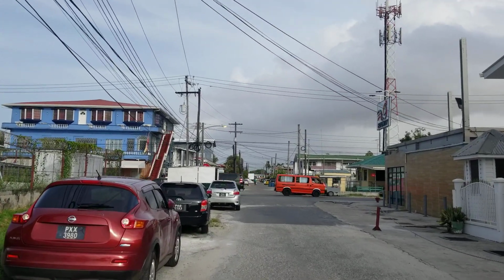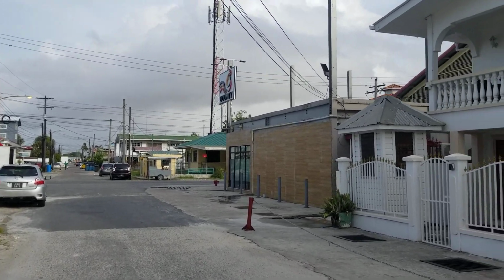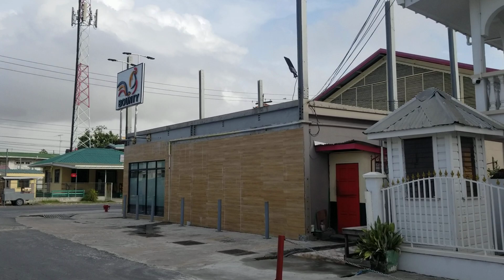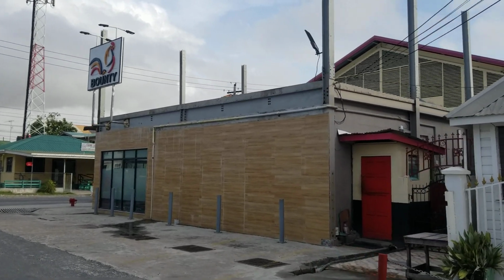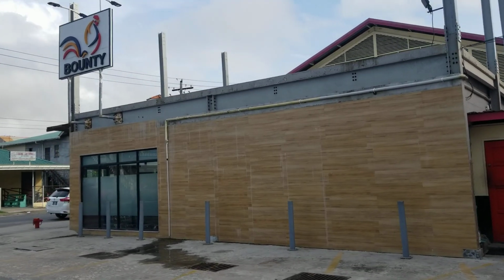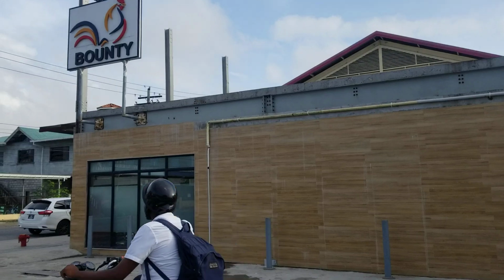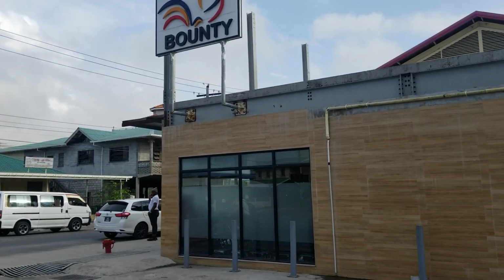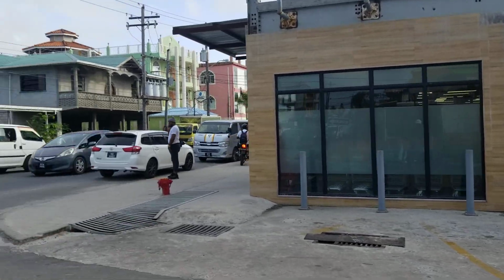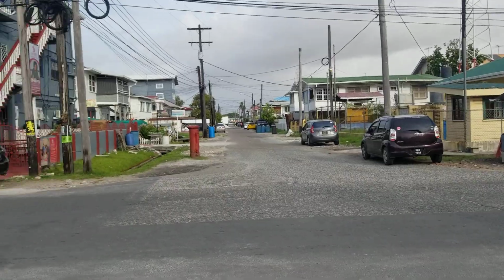At this intersection, Pike Street and Alexander Street, we have Bounty. This is Bounty supermarket here in Kitty. It's a major grocery and supermarket chain. Bounty supermarket, I think they open at 8 o'clock. We're about 7 now.